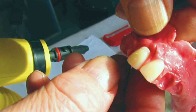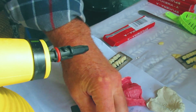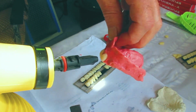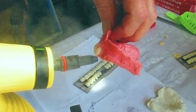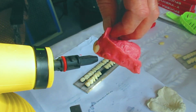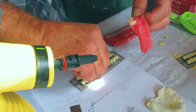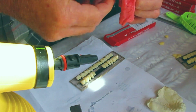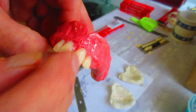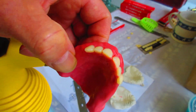Now then, the object is to get them all in, and then we can line them all up straight as you go on. Okay, now I'm doing this one now. Okay, there's the first four teeth in there. We can push these a little bit closer together if we want. There we go. Just take your time. There's no mad rush. Just try and get them even.